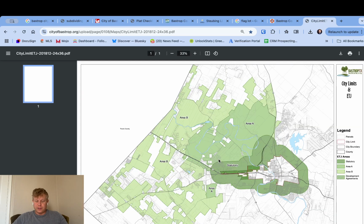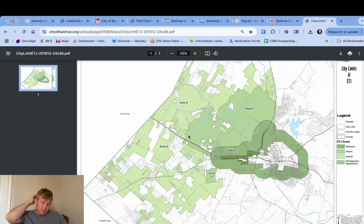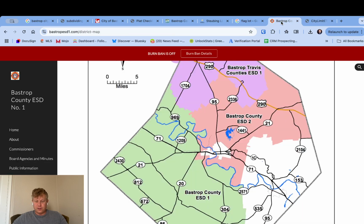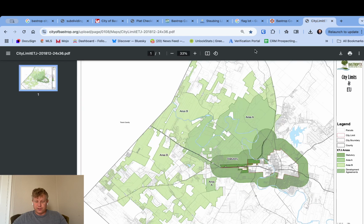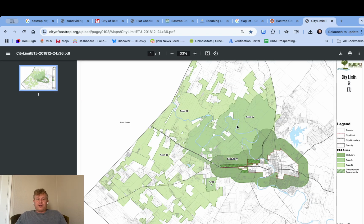Bastrop in particular, being a city, has some more complexities, but their customer service is quite fantastic. So this is the city, this is the statutory ETJ, and then here's ETJ A, and then area B. So I believe for both of these, it covers a good amount of what falls under ESD 2 and then ESD 1. You'll have to get plat approval from the county.